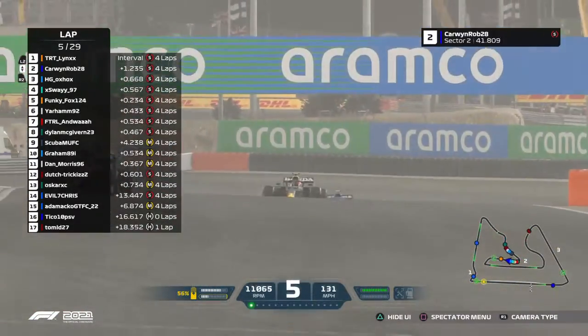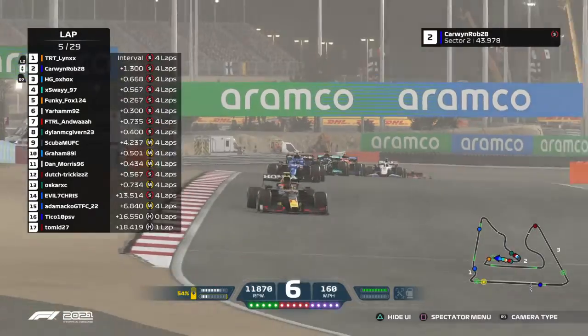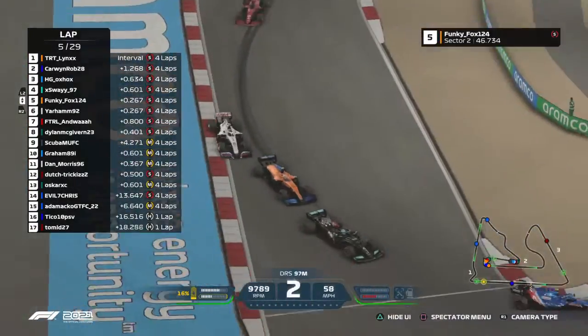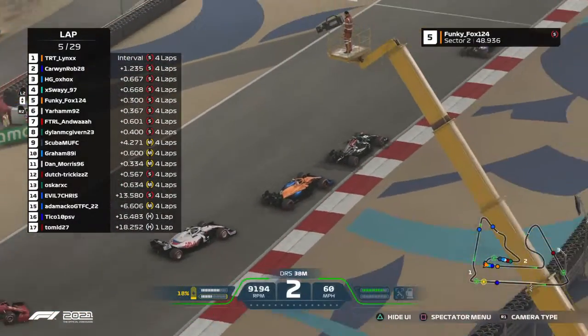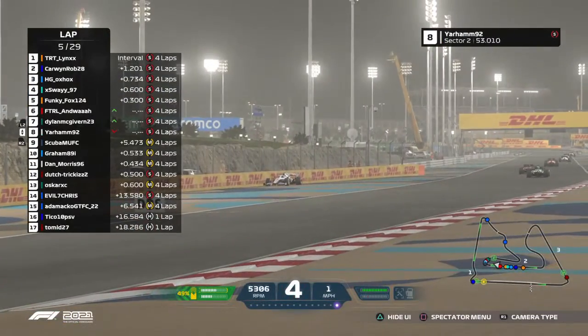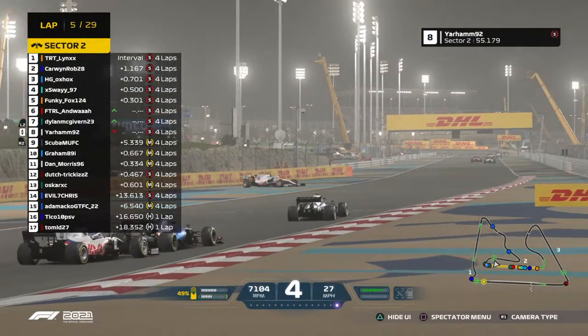So around the bottom corner, the gap is down to 1.2 seconds now. Carwin Rob is on a charge. This great little pack here: Sway, Funky Fox and Yarman nose to tail. I mean, everybody's... Oh, Yarman's gone. Yarman spins around on the exit of the corner on the traction.